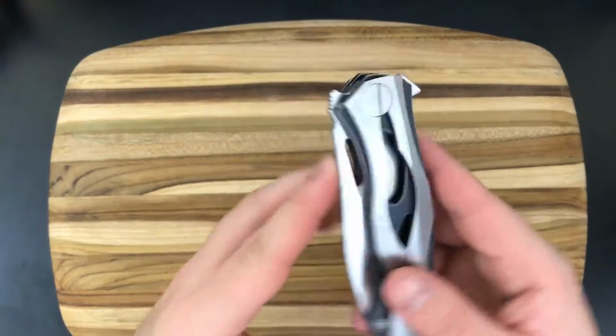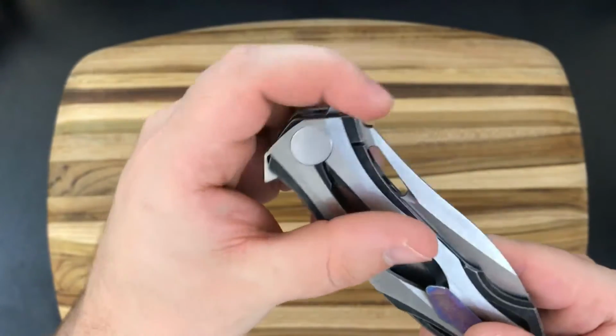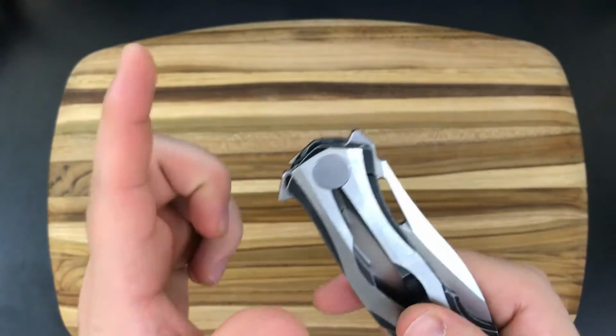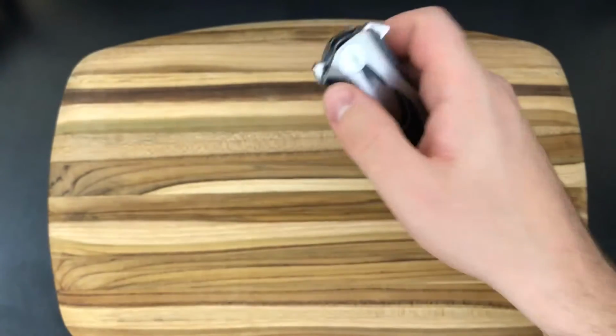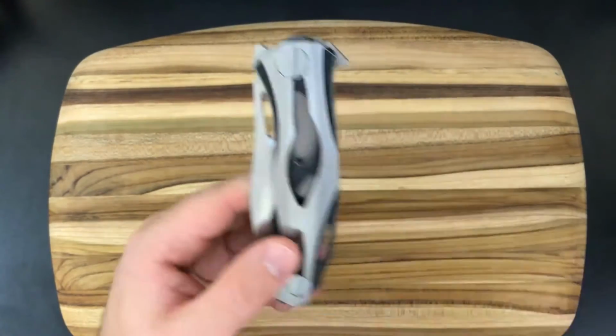When I first pulled this out, I was looking at it, and this tab here is the same exact design as the flipper tab. It's the same shape, it's the same size, it has jimping in the same place, and it's angled so that I expected this to be a front flipper if I wanted it to be.